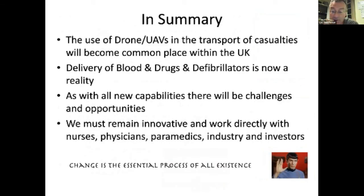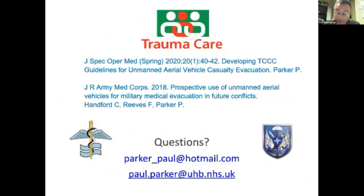So it's going to be commonplace, as Spock said. Change is the essential process of all existence, but it's coming. It's there now. I mean, the drones are already delivering Amazon parcels. They're delivering blood. They're delivering chemotherapy. They're delivering organs. Very soon, they're going to start delivering patients. So we need to be ready.